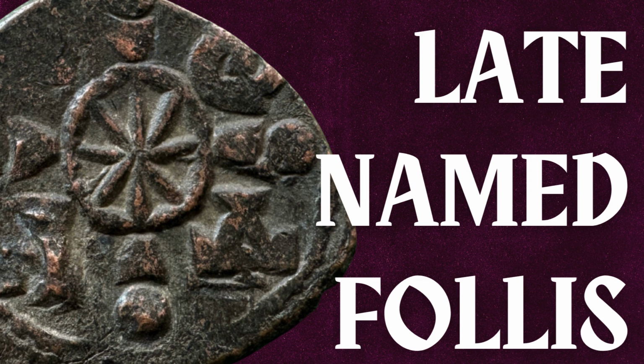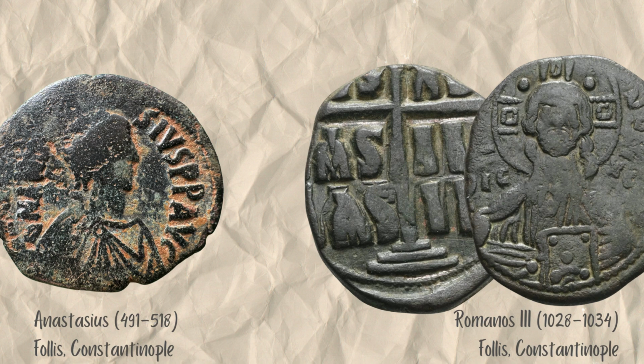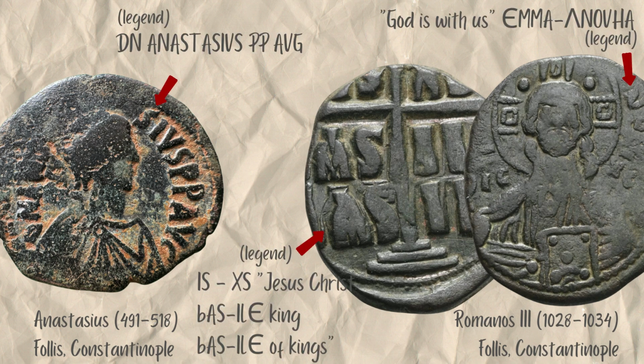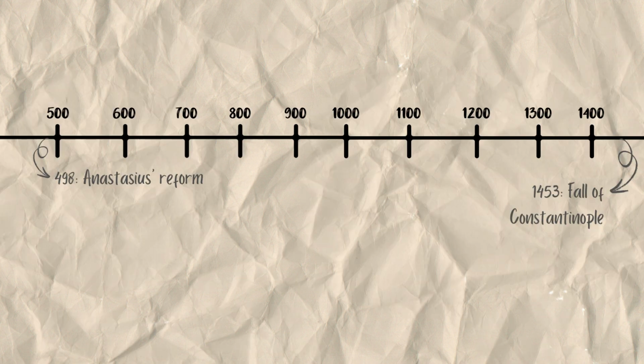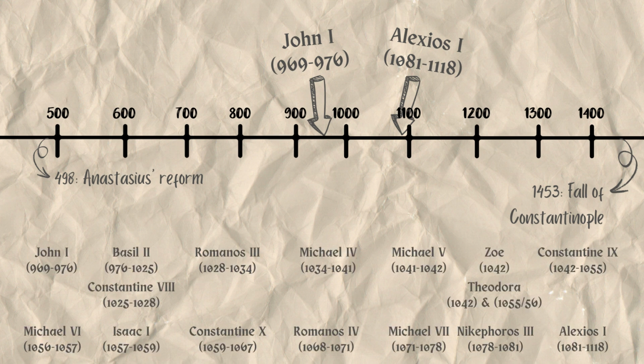In the video about Anonymous Follis, I mentioned that the reason they are called anonymous is that, unlike the coins that came before or those that would come after, Anonymous Follis neither mention the name nor have the portrait of the emperor. The first Anonymous Follis was minted by John I and the last by Alexius I. In the 120 or so years that passed between the two, there were 12 emperors and 2 empresses, but not all minted Anonymous Follis. Let's do a quick recap.